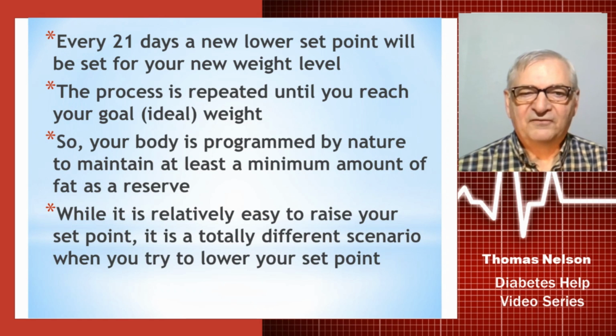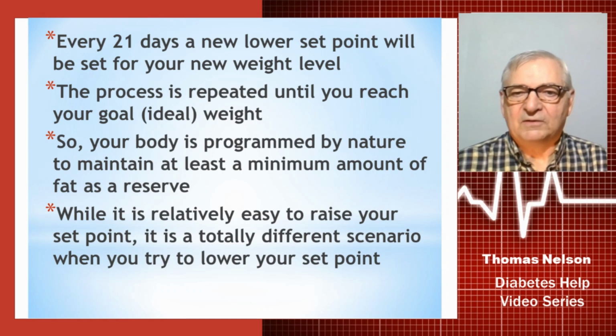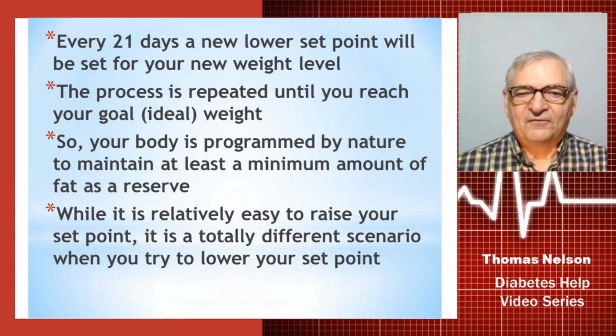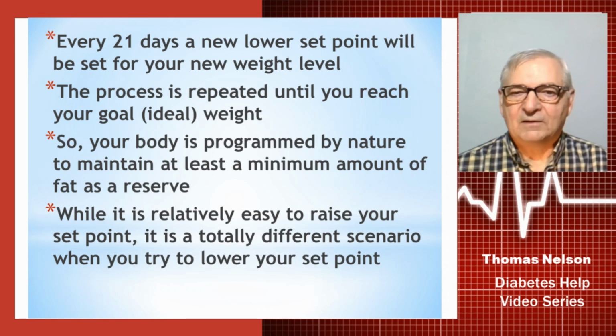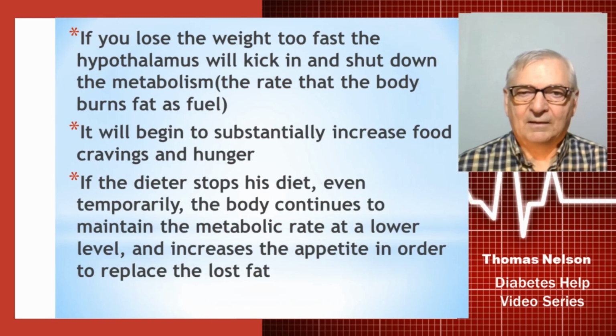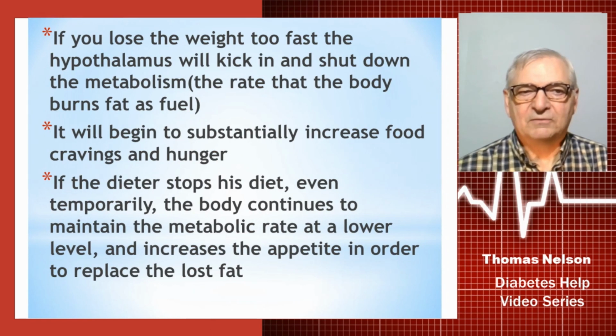So while it's relatively easy to raise your set point, because plus 25% for a 200-pound person will allow you to raise your weight 50 pounds without interfering. And then if you maintain that for 21 days, that will become your new set point, and it will fight you to lower it from there. So it's a totally different scenario when you try to lower your set points for the lower end of your weight scale. So if you lose the weight too fast, your hypothalamus is going to shut you down.